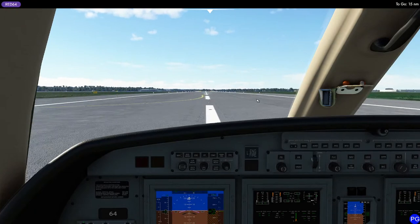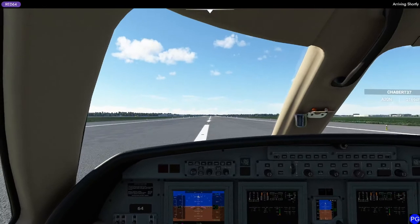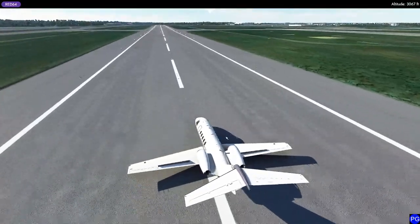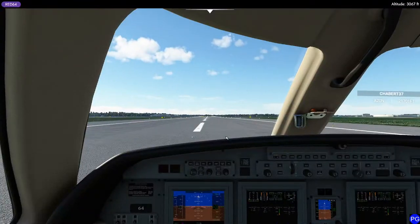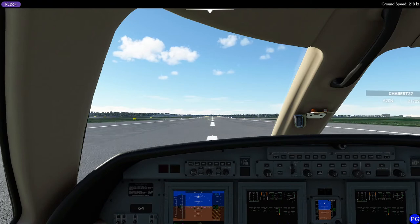Yes! Lufthansa 1095, hello sir, behind the departure traffic, Boeing 747, line up runway 32 right and wait behind. Wait behind the departure traffic, line up and wait, Lufthansa 1095.